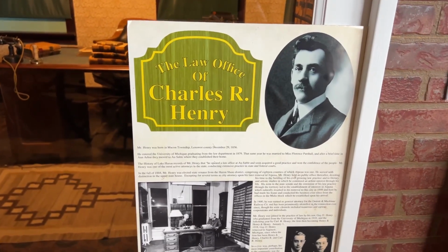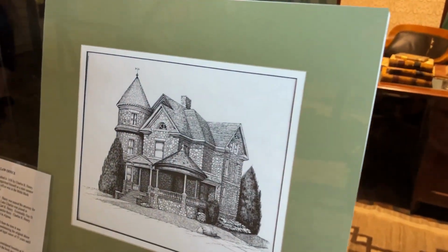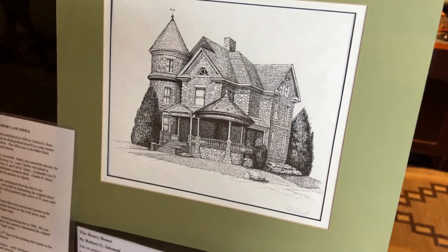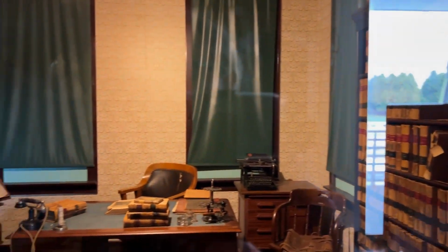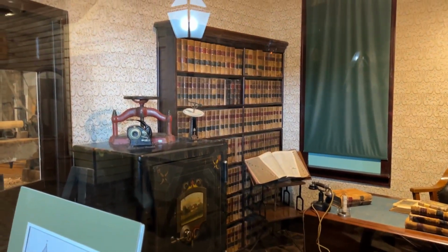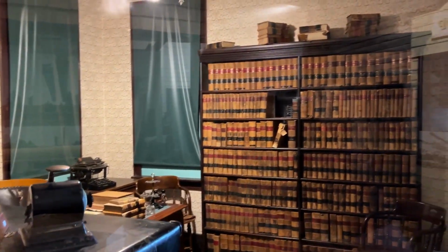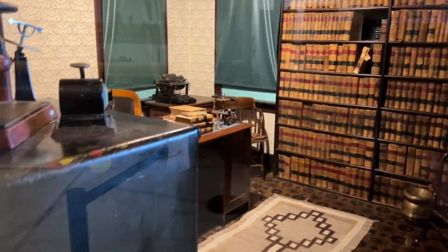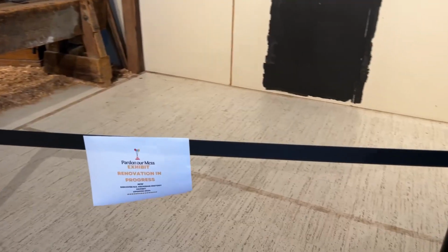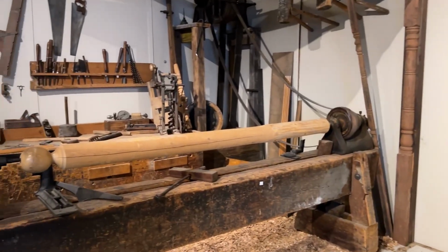This is a law office of Charles R. Henry. Apparently it was in there, which I know where that house is. A lot of reflections, but definitely interesting in there. There we go, that's a little better. No reflections. This is the door. And they're going to put something new here, but this looks like a mill.